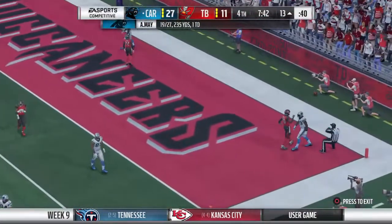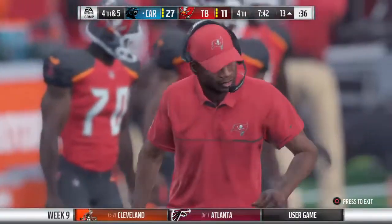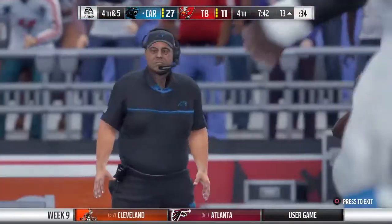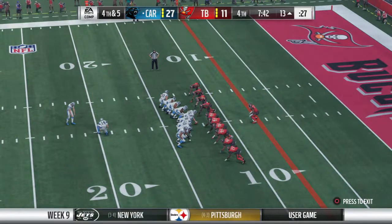And he fires one, but incomplete. But that was certainly an aggressive call and an aggressive play. Instead of just going for the first down, took the shot in the end zone, went for the touchdown. And on third down, they said, forget about the sticks. We want 6.